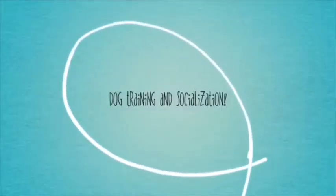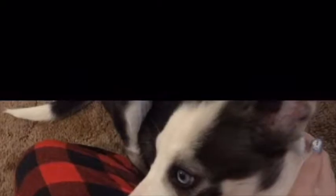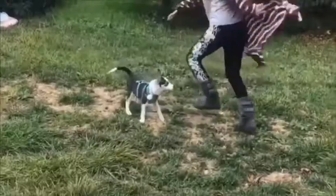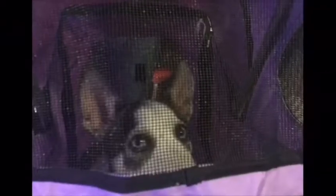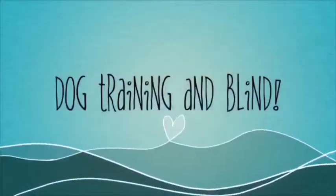Dog training and socialization. VI Blind Resources. Hazel has lots to learn. Black and white husky with blue eyes. Best friends, Hazel with a black cat. Teaching old dogs new tricks. Lucy sitting, Ginger walking towards the camera, both of them in the stroller. She loves to learn. Hazel doing various training sessions. She loves to run. Hazel chasing me as I run around in circles. We have a lot to work on. Hazel and I going down the slide. Hazel coming to me and then running past me. Ginger being a model. Lucy with stuffed animal. Hazel in stroller. Ginger and Lucy, black and tan. Hazel on a walk. Close up of her face. Her shaking my hand. Her swimming. Dog training and blind.